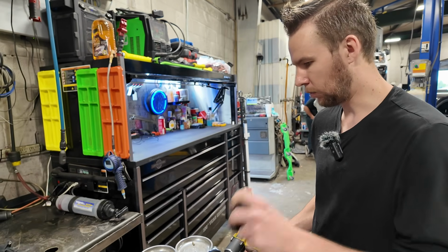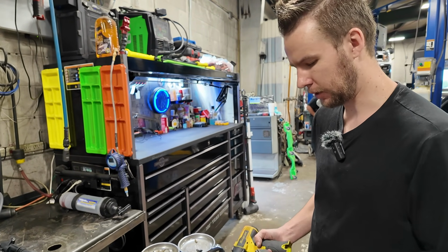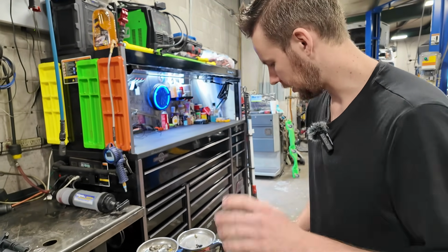I have one more battery than I have tools. Oh, nice. And so one battery is always on the charger. Anytime one of them dies, you just swap them out. You just keep these on here? Yeah, so these stay here all the time.